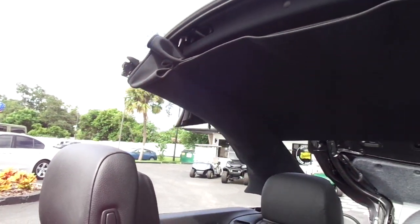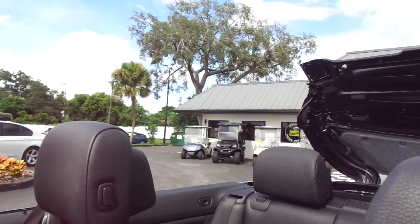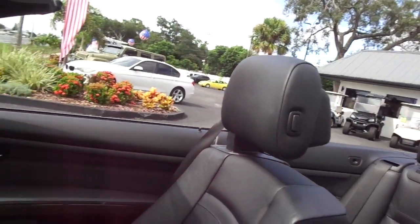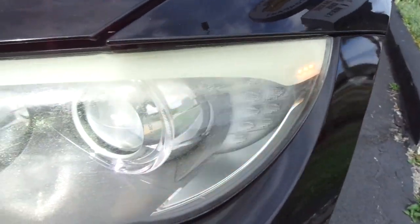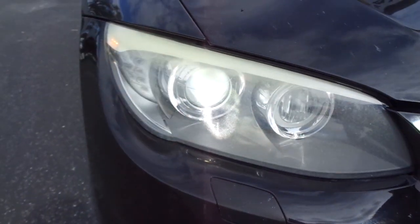Top operating. As you can see, it works fine. Horn works. This one does have the xenons. They work fine. LED signals.